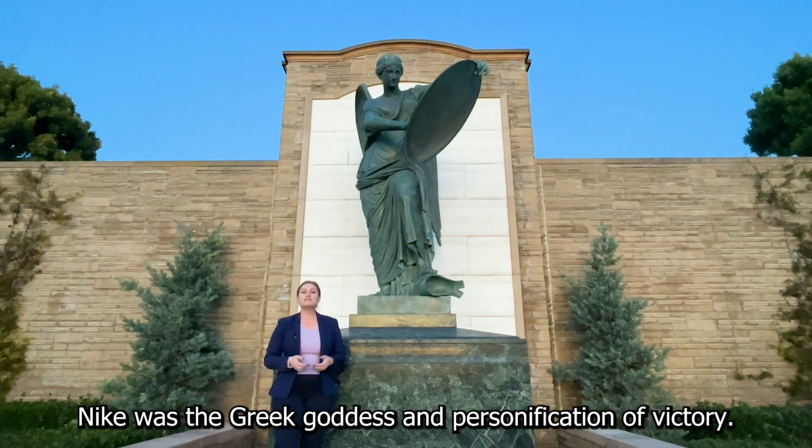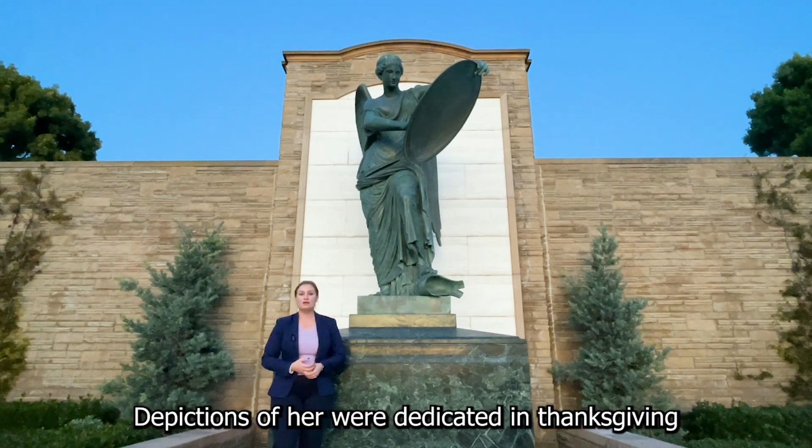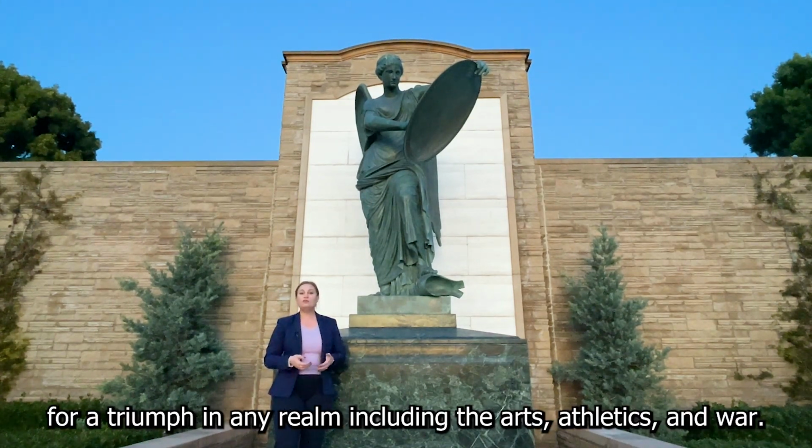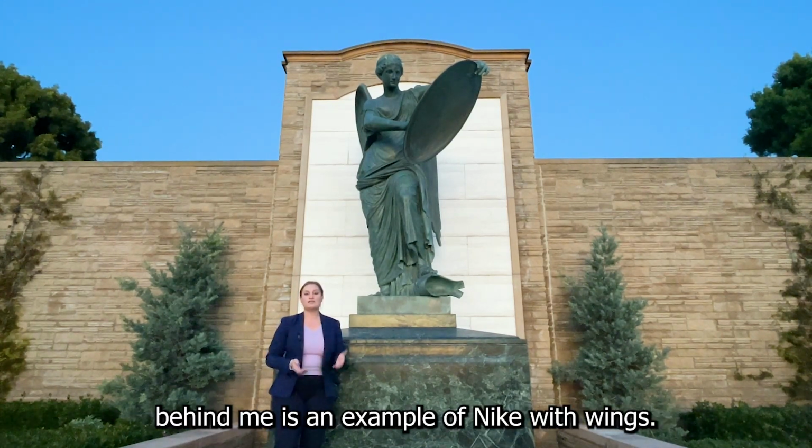Nike was the Greek goddess and personification of victory. Her Roman counterpart was known as Victoria. Depictions of her were dedicated in thanksgiving for a triumph in any realm, including the arts, athletics, and war. She could be depicted with or without wings, and behind me is an example of a Nike with wings.